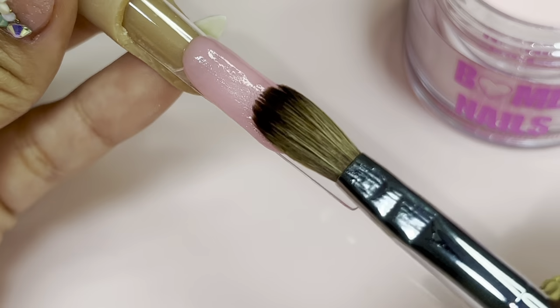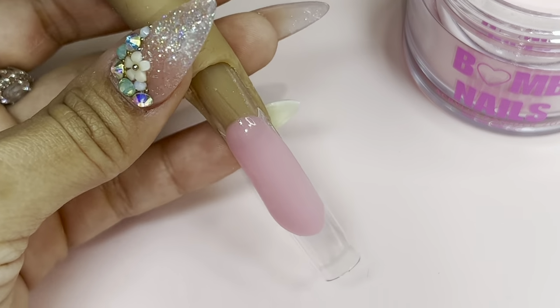So for this nail, I will be using the cover Baddie Nude, and I'm gonna be applying that one in all the nail.